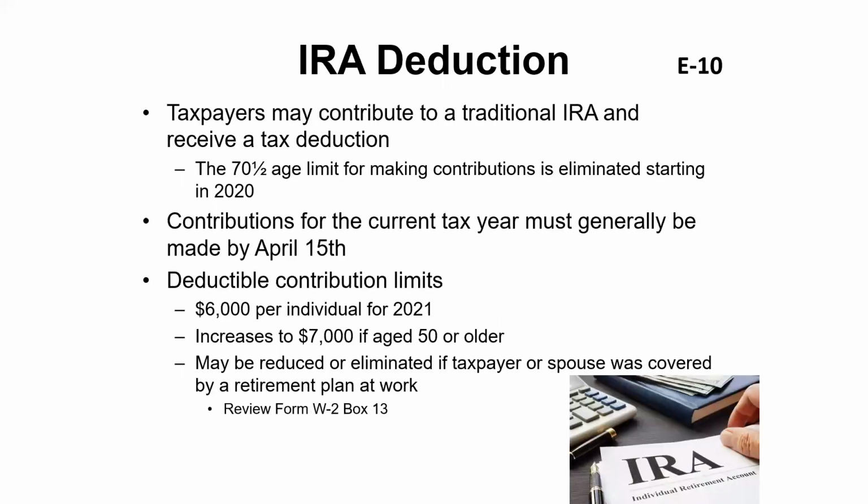As we mentioned, we also have some IRA deductions. So nicely in 2020, the upper age has been eliminated. So no longer is there a restriction on people age 70 and a half or older from making contributions to an IRA. And that's both a traditional IRA or a Roth IRA. The one we're going to be talking about tonight is really more the traditional IRA, because that's where we're going to get the tax deduction.